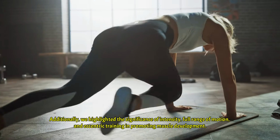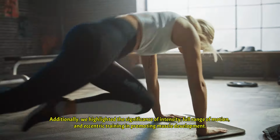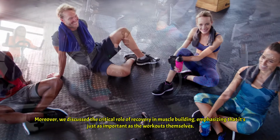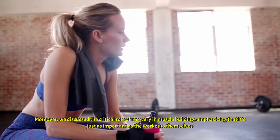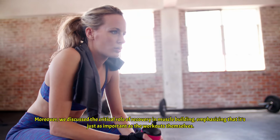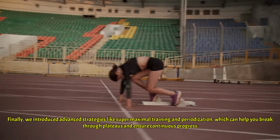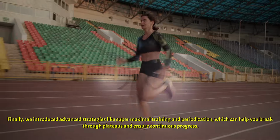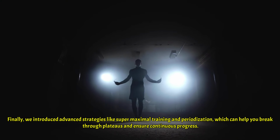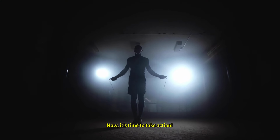Additionally, we highlighted the significance of intensity, full range of motion, and eccentric training in promoting muscle development. The principle of progressive overload was also a focal point, reminding you to challenge your muscles to stimulate growth consistently. Moreover, we discussed the critical role of recovery in muscle building, emphasizing that it's just as important as the workouts themselves. Finally, we introduced advanced strategies like super maximal training and periodization, which can help you break through plateaus and ensure continuous progress.